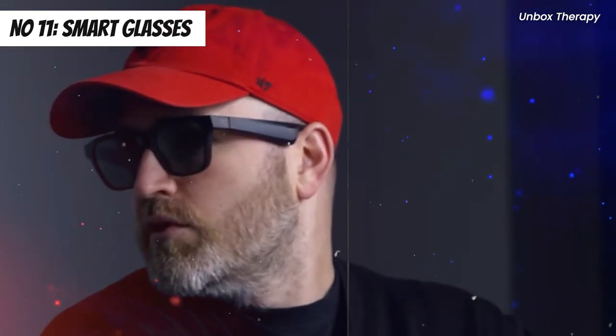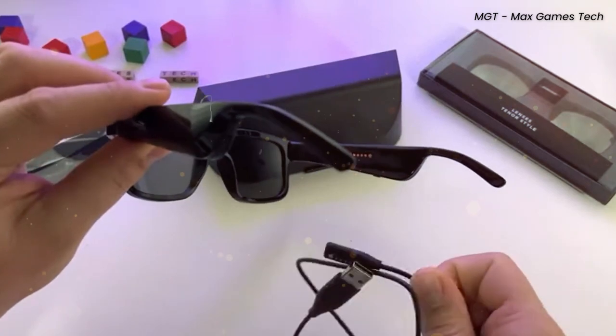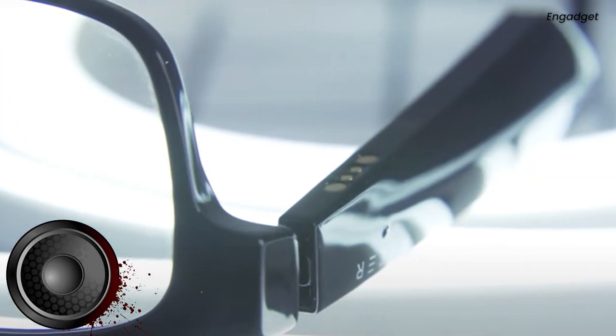Number 11, smart glasses. For an improved listening experience, the most recent Bose sunglasses combine increased function and styles. You may be able to hear realistic audio while others can hardly hear anything.